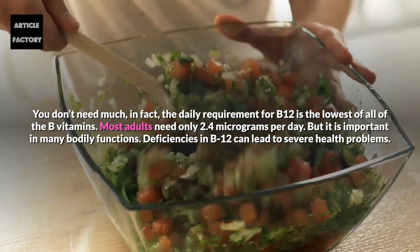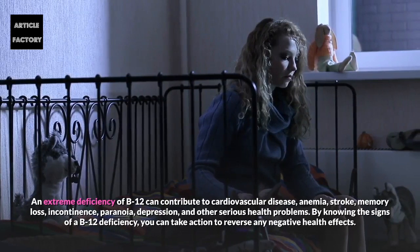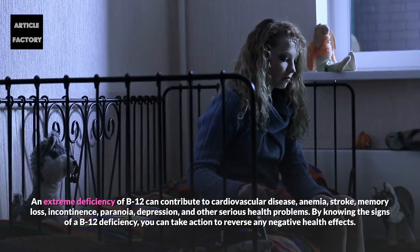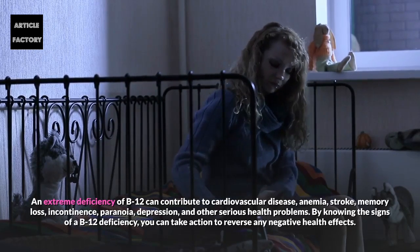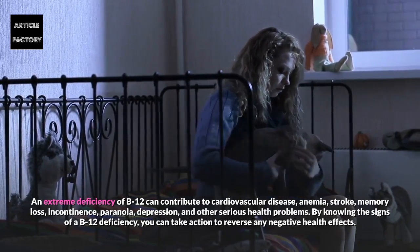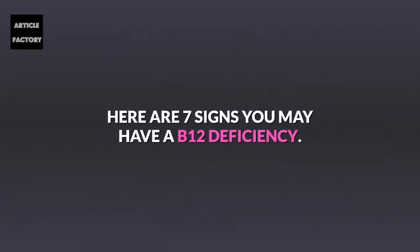Deficiencies in B12 can lead to severe health problems. An extreme deficiency of B12 can contribute to cardiovascular disease, anemia, stroke, memory loss, incontinence, paranoia, depression, and other serious health problems. By knowing the signs of a B12 deficiency, you can take action to reverse any negative health effects. Here are 7 signs you may have a B12 deficiency.